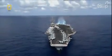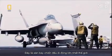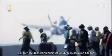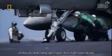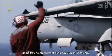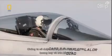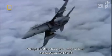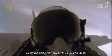The USS Ronald Reagan. It's the world's largest mobile combat airport, with thousands of highly trained crew members supporting the ship's high-powered air operations. Our all-access pass now takes us into the cockpit, onto the flight deck, and up into the air with the Navy's amazing aircraft.